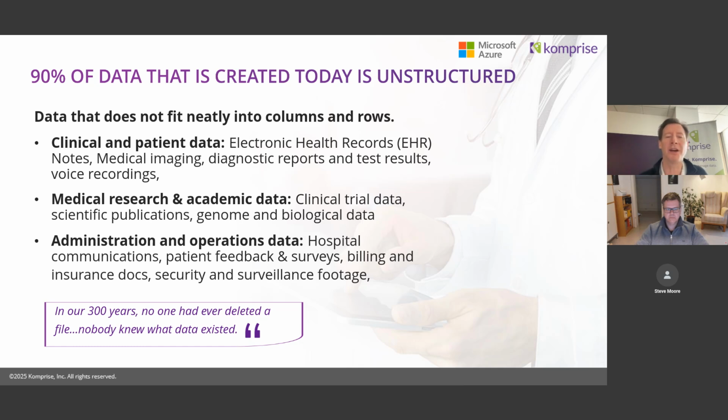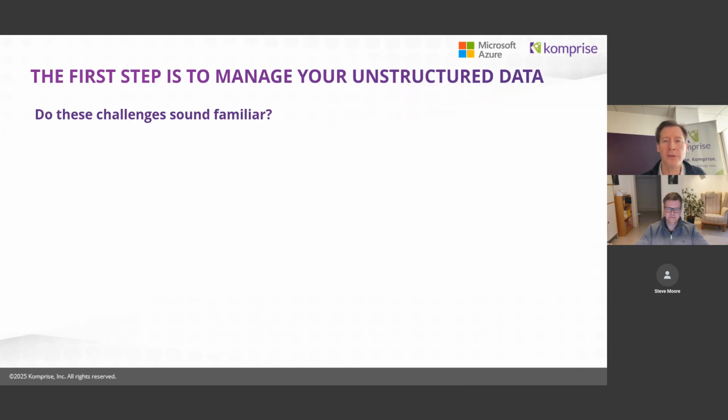And one of our customers, I thought it was an interesting comment a couple of years ago. This gentleman who runs the storage organization said, in our 300 years in operations, this is a higher education institution in the Northeast of the US, no one has ever deleted a file. Nobody even knew what data existed. And this is kind of common. Something we hear a lot about is data hoarding, might be for compliance reasons, but how do you make sure you're not treating all data the same? And so the first step is to manage your unstructured data.